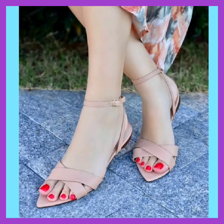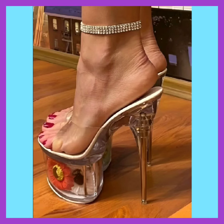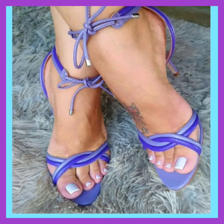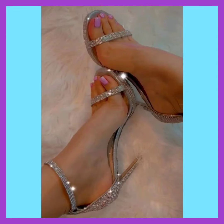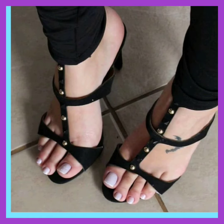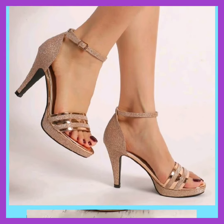Discover the allure of heels that elevate your style and confidence. Our collection showcases a range of designs from classic stilettos to trendy block heels, perfect for any occasion. Slip into sophistication and let your footwear do the talking. Explore our selection and step up your fashion game with every step you take.